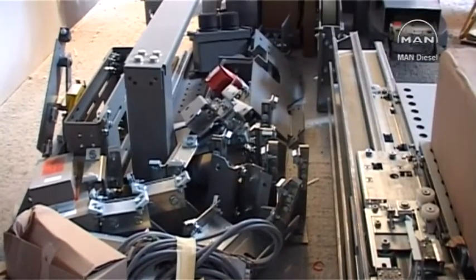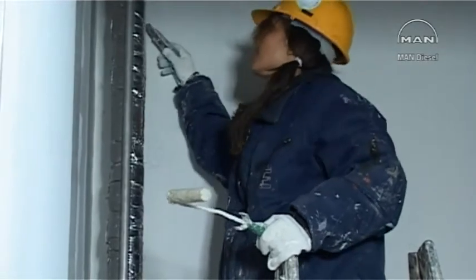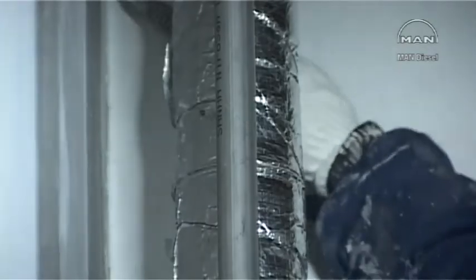Work continues on the 3 decks. They're mounting the lift and painting. It won't take long before the exhibits from the old B&W Museum at Christianshavn are to move in.